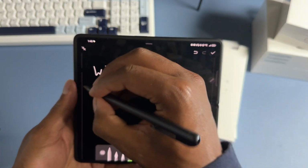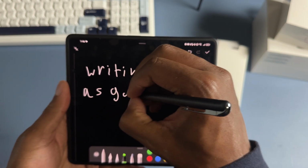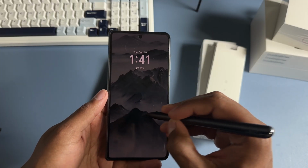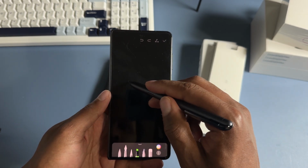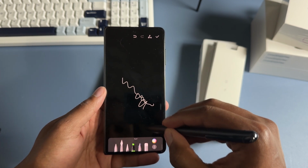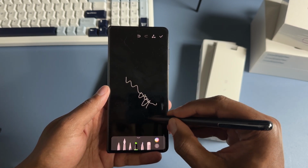This allows for quicker, spontaneous note-taking exactly like the S24 Ultra without having to open up the phone to use the pen. You can double tap on the screen while the phone screen is off to initiate a quick note just like Samsung devices. The button doesn't do too much, but in the stock Notes app, you can double press to switch to your pen tools.